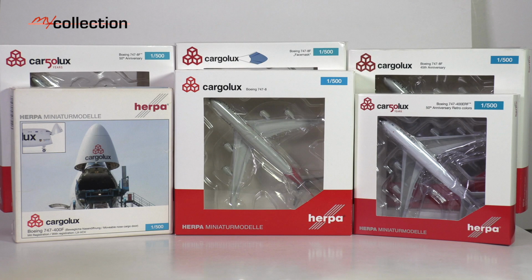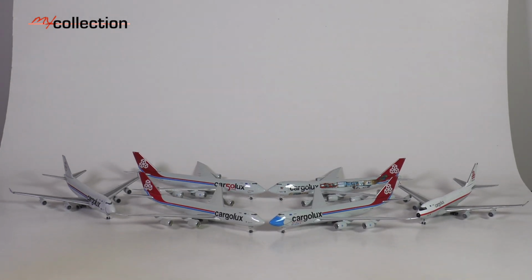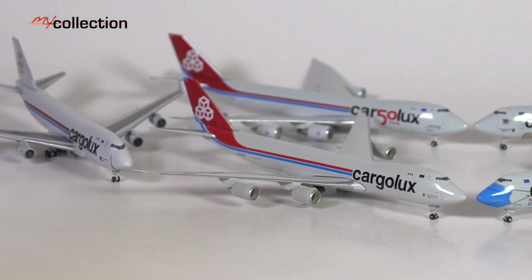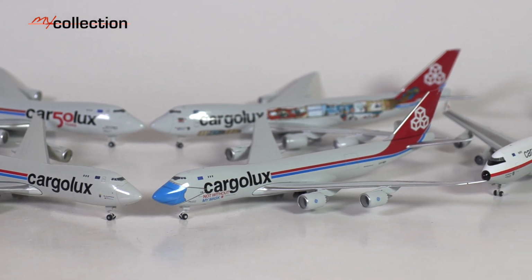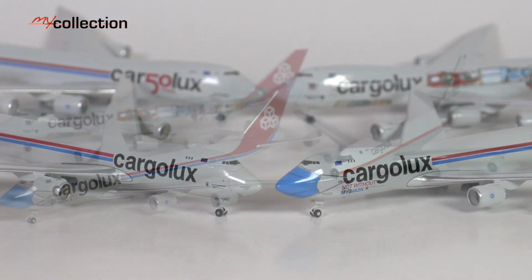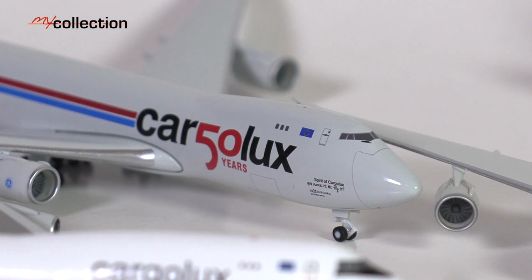Cargolux is a Luxembourgian flag carrier cargo airline with its headquarters and hub at Luxembourg Airport. With a global network, it is one of the largest scheduled all-cargo airlines of Europe. The airline was established in March 1970 by Luxair, the Sail and Shipping Group, Loftleiðir, one of the predecessors of Icelandair, and various private interests in Luxembourg.